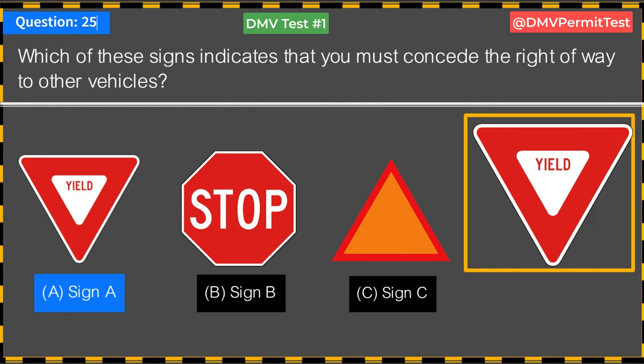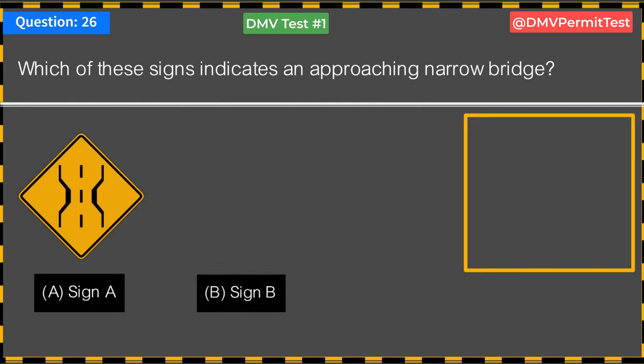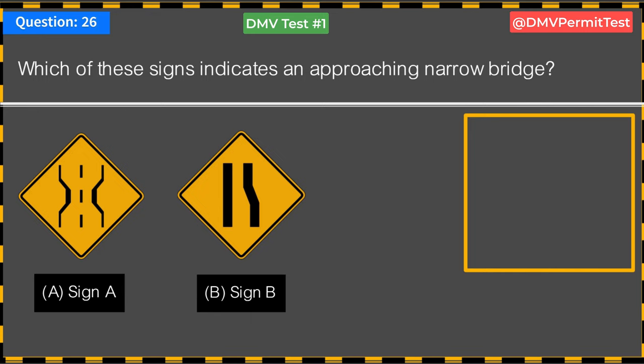They signal the need to decelerate when nearing an intersection and be ready to come to a complete stop if necessary. These signs stress the importance of yielding to other drivers or pedestrians to maintain safety on the road. Which of these signs indicates an approaching narrow bridge? A. Sign A. B. Sign B. C. Sign C.